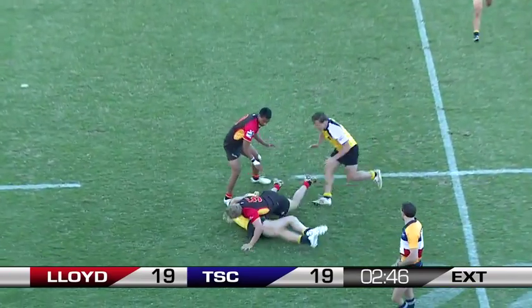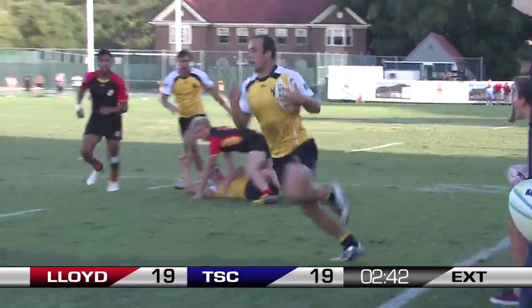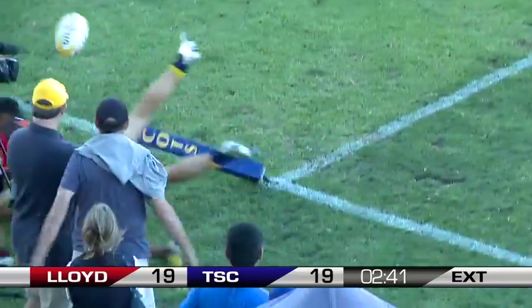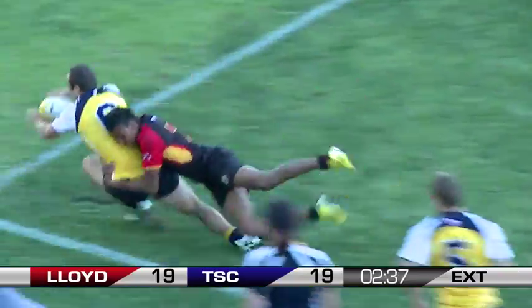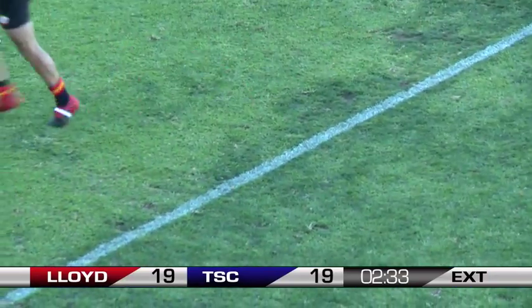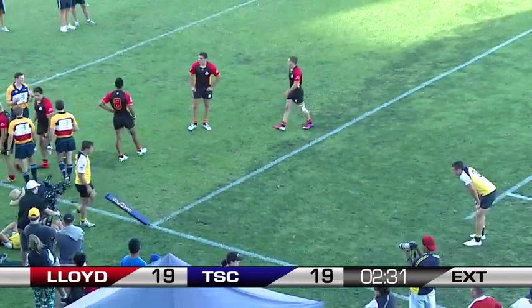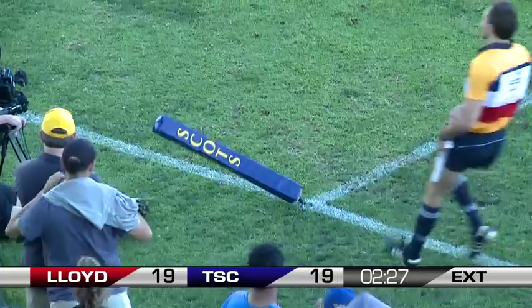Oh, massive tackle in defence. That's two big ones from Carriage. Oh, no, there they go. Can he get there? Look at the replay. Oh, Angus Crichton. I don't know if he got there. Look at the replay now. Oh, gee, that'll be tough.